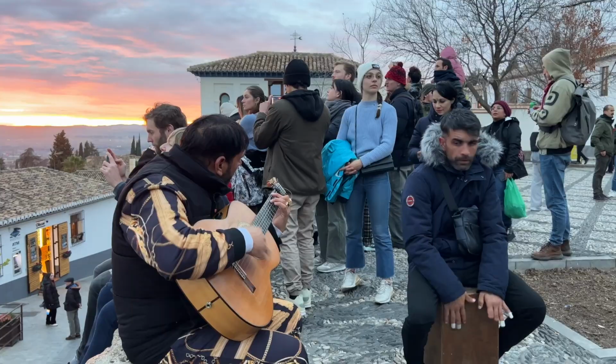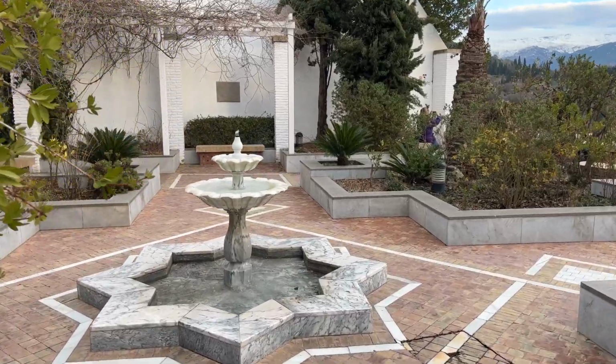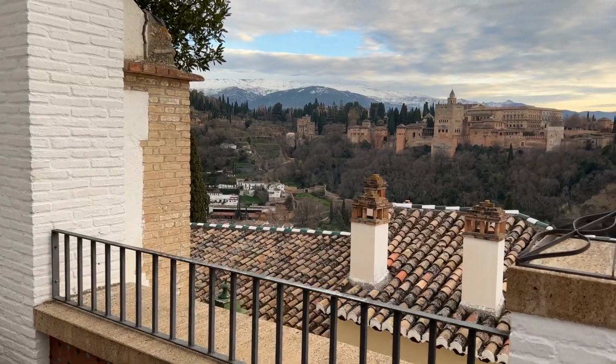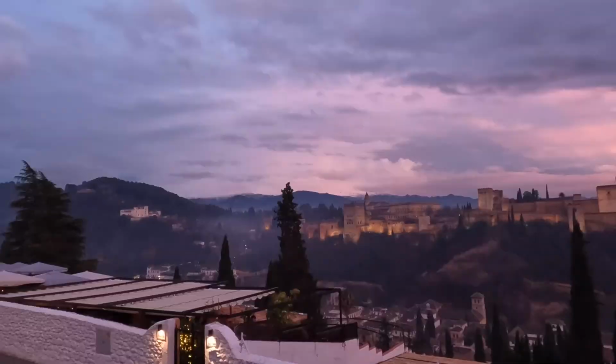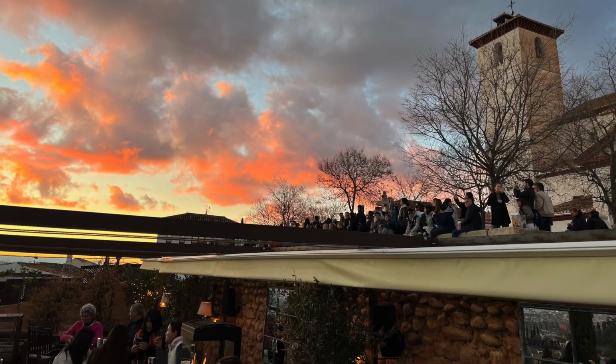Other places to enjoy the views of the Alhambra include the Mezquita Mayor de Granada, which is near the Mirador San Nicolás. There is a quiet garden free of the crowds to peacefully enjoy the views. Or try to get a reservation at El Huerto de Juan Ranas to enjoy the sunset views while sipping drinks and having a bite to eat.